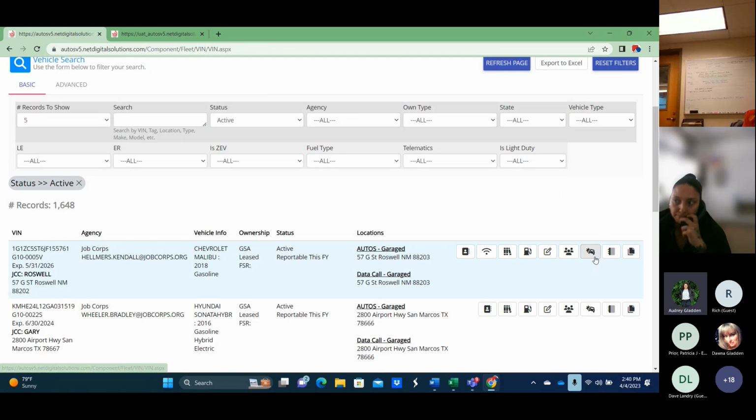The other ones here are an accident report, where you can add some notes. Under files, you'll be able to see any of the files that you've uploaded. This is just a quicker link to the fuel, and then this is going to be for vehicle research, and this one's for telematics. You may or may not need to use that depending on your level of comfortability with the system.